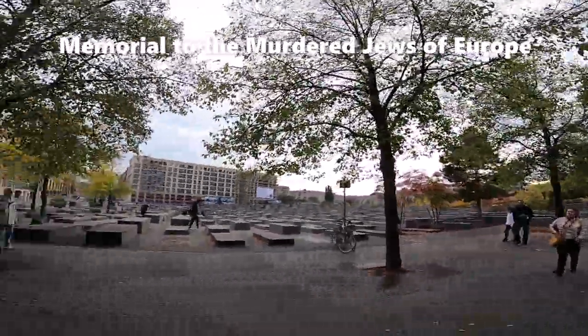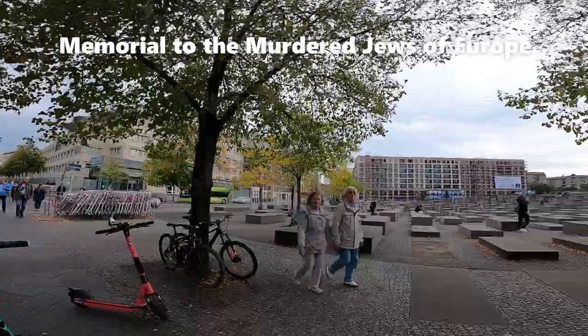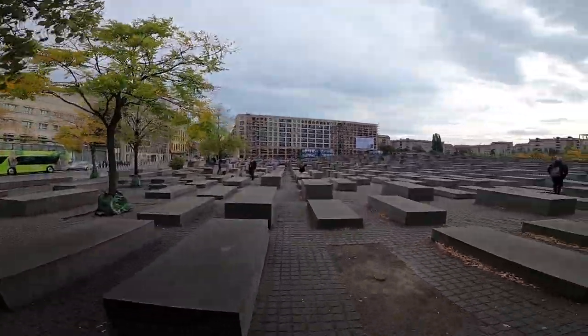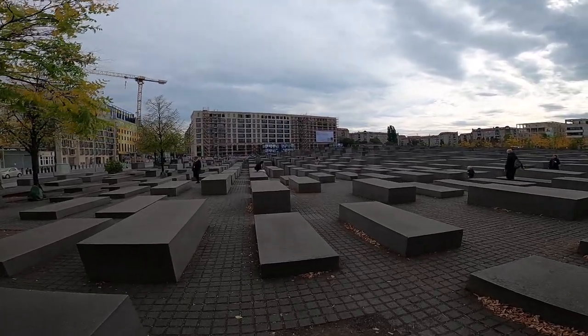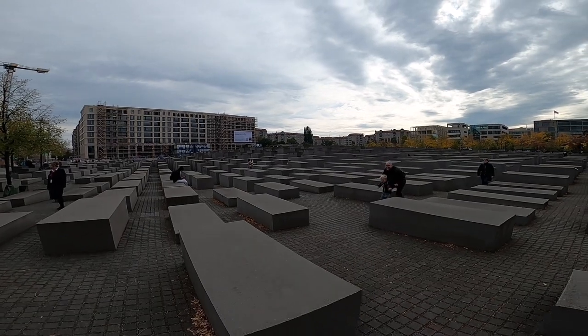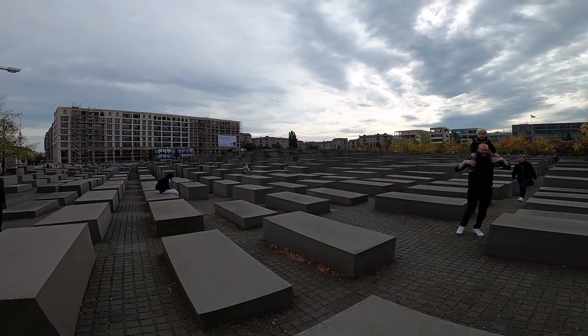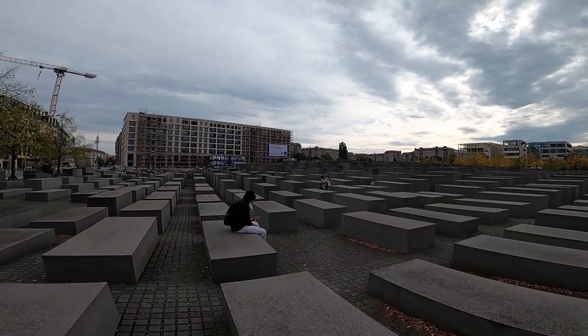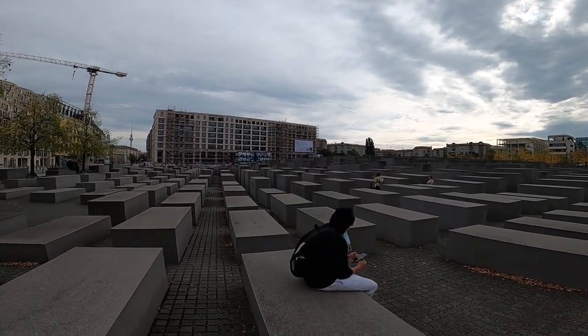So a bit of history, and this is the memorial right here. So we'll go through a walk. And when you think of numbers, and you think about the controversial coronavirus at the moment, it's insignificant compared to what happened during World War II to the Jews, so got to pay our respects here.